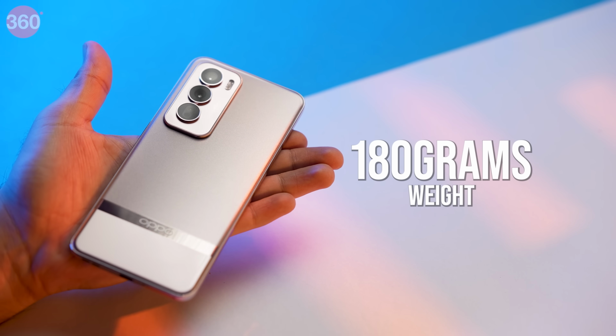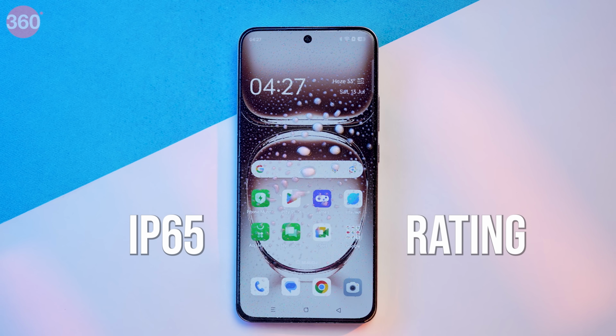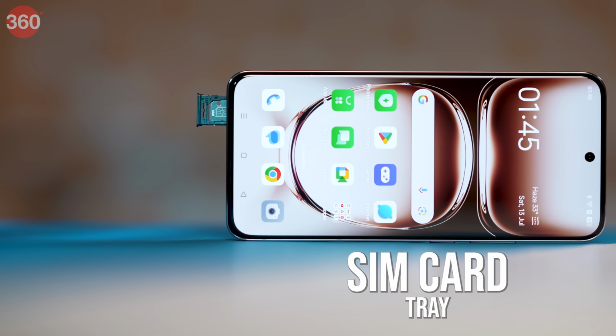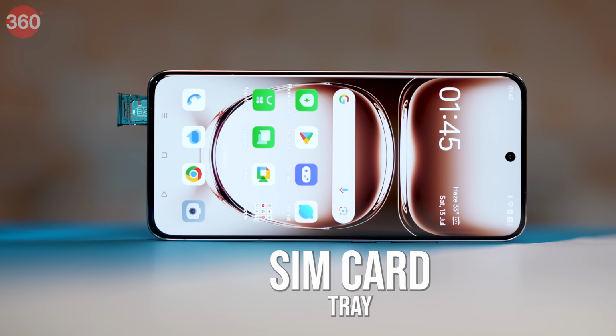This phone is built to withstand the elements. The Reno12 Pro comes with IP65 rating, wherein critical components like ports, speakers and the SIM card tray are all specially reinforced for enhanced water protection. It's a phone that can keep up with your active lifestyle no matter where you take it.